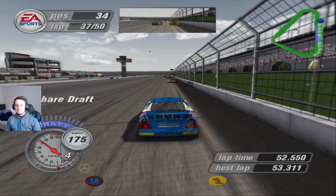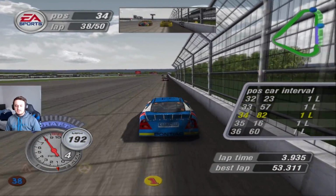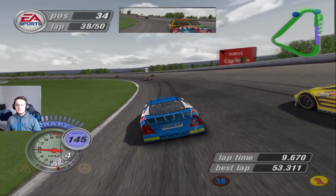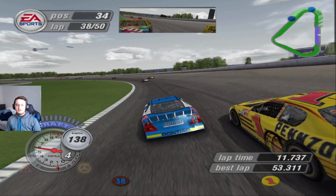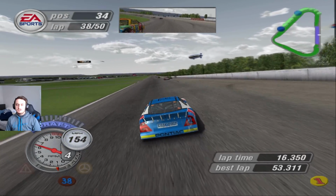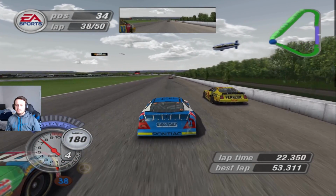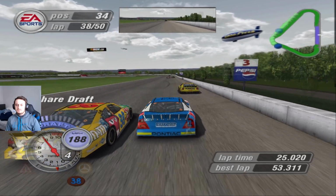Well, the other thing too to think about is, now you can see this is where I would have been if the caution didn't come out anyway. I would have been slightly better off if the caution didn't come out because I'm now running a longer stint for this last stint on these tires. So to be real, would have benefited if I wasn't a dumbass, but can't always get what you want.